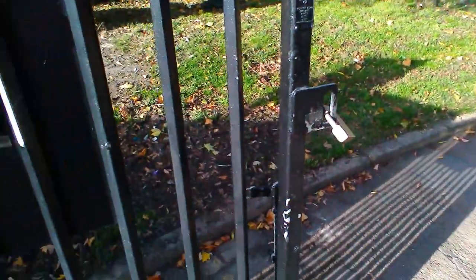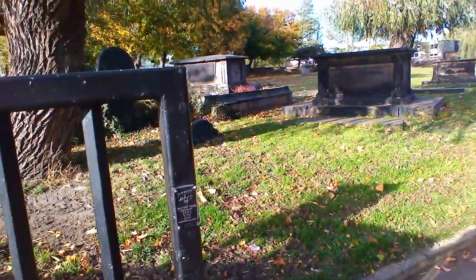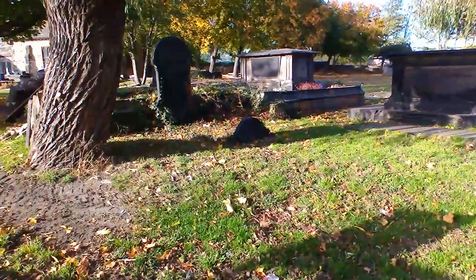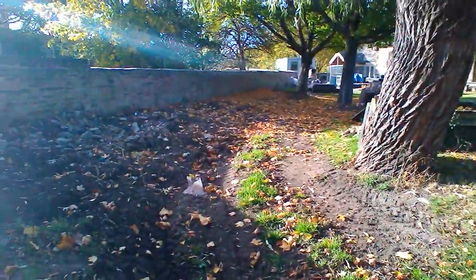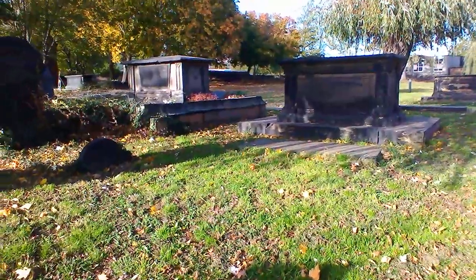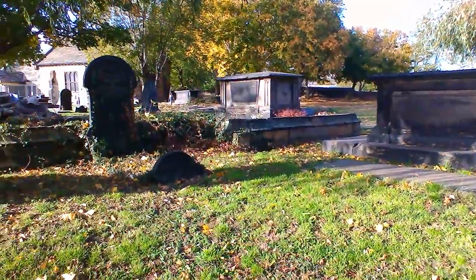This is Miss Havisham. Lovely autumn day in Sheffield. This is Attercliffe Cemetery on Attercliffe Road. There's lots of old history here. This chapel was built in 1629, funded by the Bright family. Very well known steel family of the old days in Sheffield.